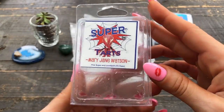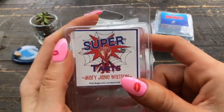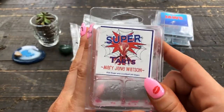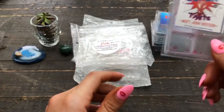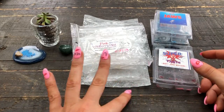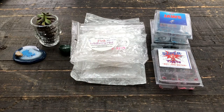And this is just very simple, pink sugar and love spell. It is the best pink sugar love spell dupe out there. It's fucking phenomenal. Super Tarts, Mary Jane Watson. One of the best scents out there. My husband loves it. I love it. And I was really enjoying blending this with Vanilla Lace, another Victoria's Secret dupe, and just making my house smell really sexy and bedroomy and like Victoria's Secret. And I was here for it.